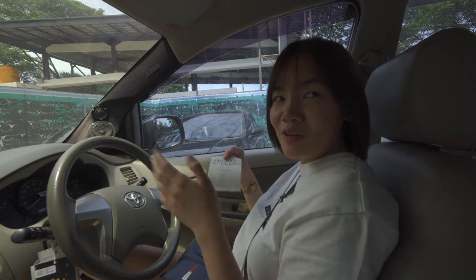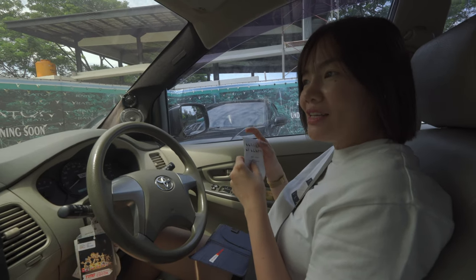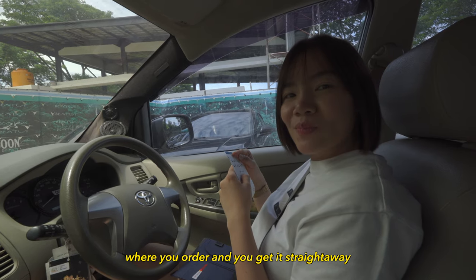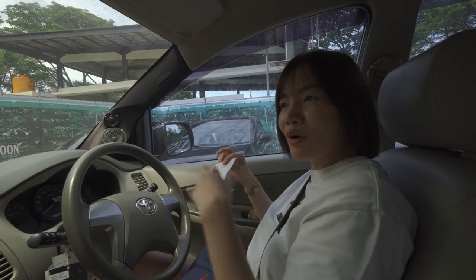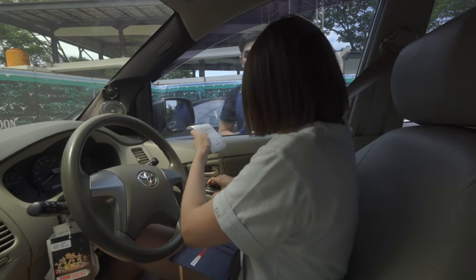What do you think about the whole process? I feel like it's a little bit clunky. Not as quick. Yeah, it's true. Not like a McDonald's drive-through where you order and you get it straight away. True. They don't really have a set system yet. They put all these signs on the road about the Common Grounds drive-through, but when you actually arrive here, it's just all over the place.